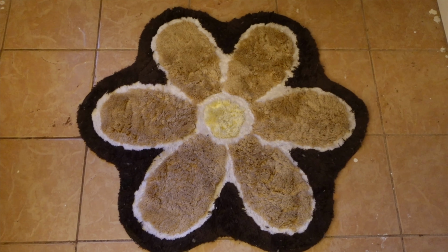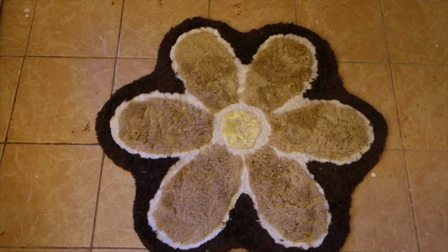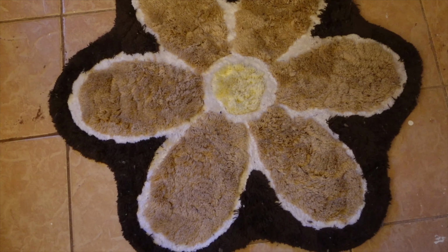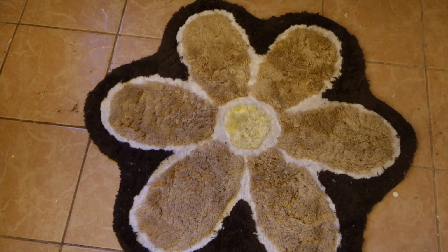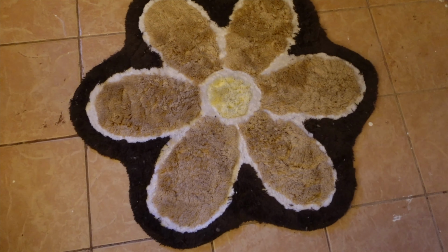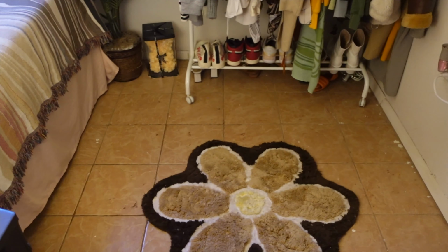This rug is from Etsy, so I think I paid maybe around $50 for this. I'm gonna try to find the link for it because I only bought it maybe a month or two ago, but I love this rug. I think that it is so cute. You all know that I love the whole brown nude kind of color scheme, as you can see from my whole room. But yeah, it's the shape of a flower. It's super fluffy and comfortable too. I wish it were bigger, but because I have a small space, it actually works out perfectly.